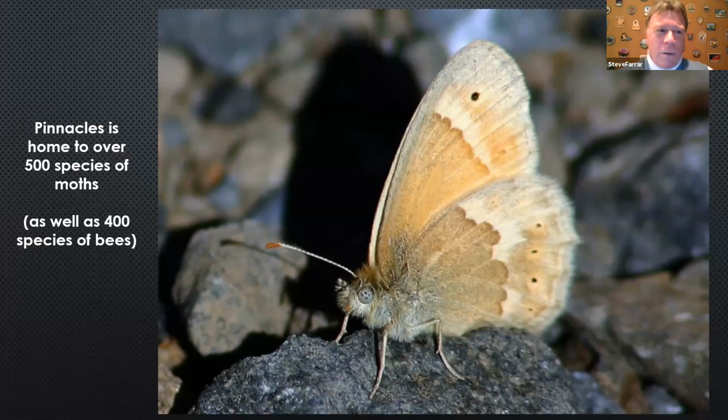If you happen to be, what the devil's, an insectologist, if you're into insects, this is a must see. I didn't even know there were 500 different species of moths, never mind in the world. Within the borders of the park, there are 500 species of different moths. And as a bonus, you get 400 different species of bees.